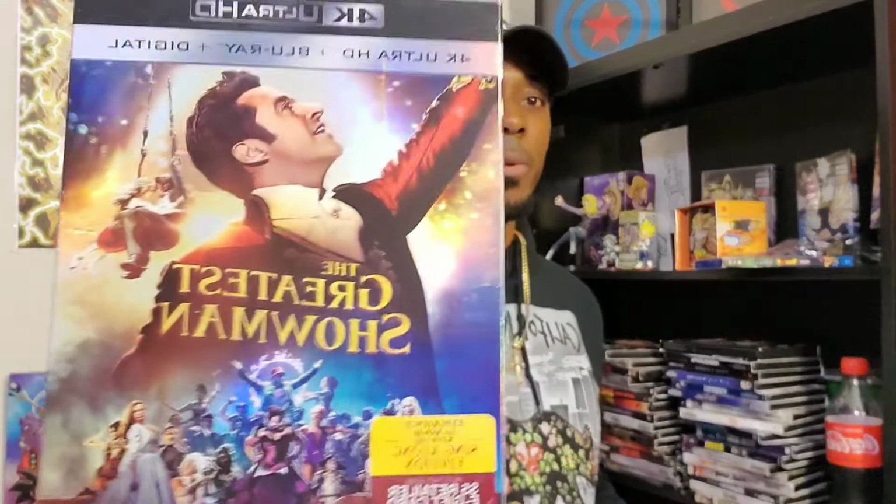Another backlog title, The Greatest Showman. I really just wanted this because I love lions, tigers, big cats. So I thought it might be pretty good and nice visuals. Whew, that's shelf one. Let's transition to shelf two. We'll be right back. All right, shelf number two.